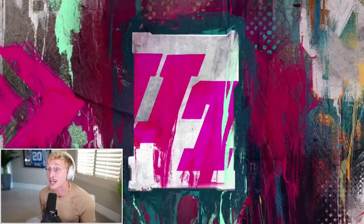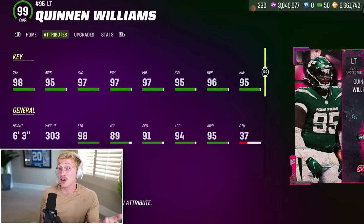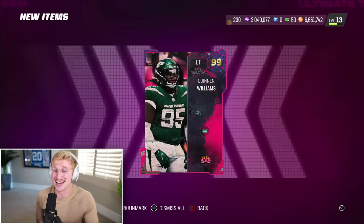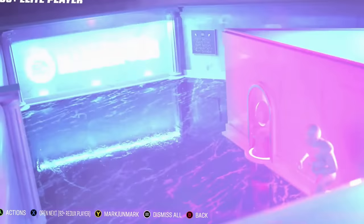We'll start out with a backyard baller. It's gonna be... Anyone confused, there's a promo called Backyard Ballers. They just took all these NFL players and put them in a random position. But there is a gold 99 left tackle, Quinnen Williams. And all gold 99s are incredible. So we're doing well right now. No complaints from me.